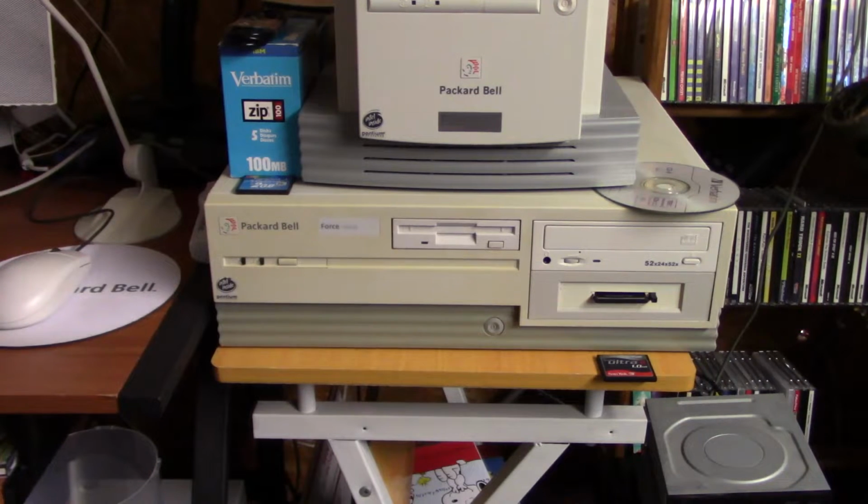I just said it. Now, when we unboxed this computer, it was in full working condition. By some miracle, the Dallas clock chip that was in this computer still worked, and as of right now, it's still working. It had a 540 meg hard drive, 8 megabytes of memory, which was built onto the motherboard itself. And it was running Windows 95, which had been upgraded from Windows 3.1.